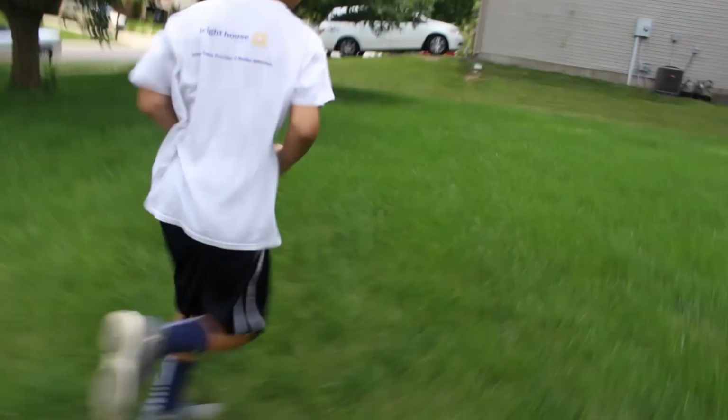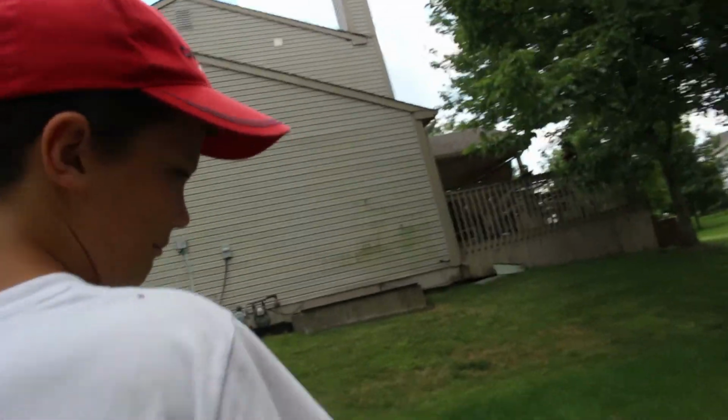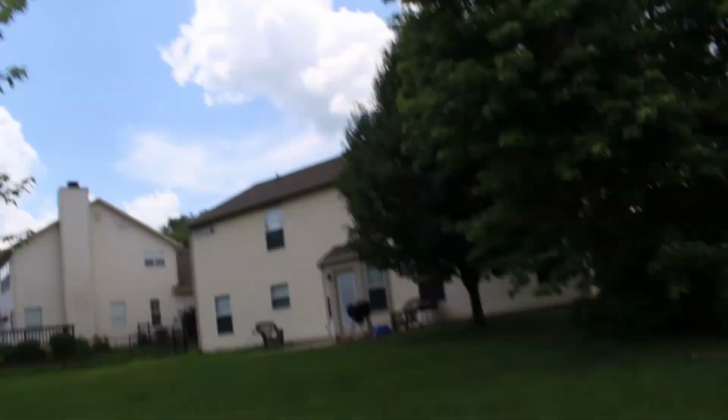3, 2, 1. Run. Where is he? Oh, dude, he's right there. Micah, quiet. We're getting near him. What are we going to do? Look at their grill cover. See what that is? You see what that grill cover is?